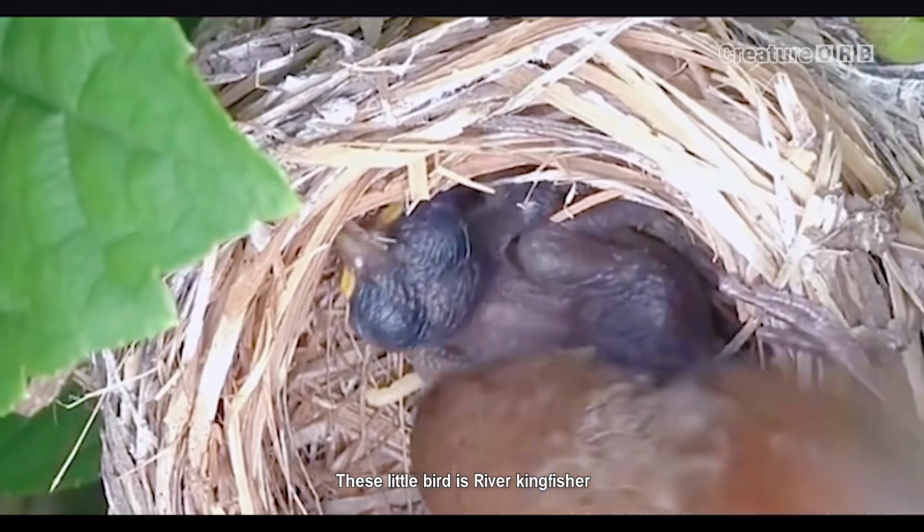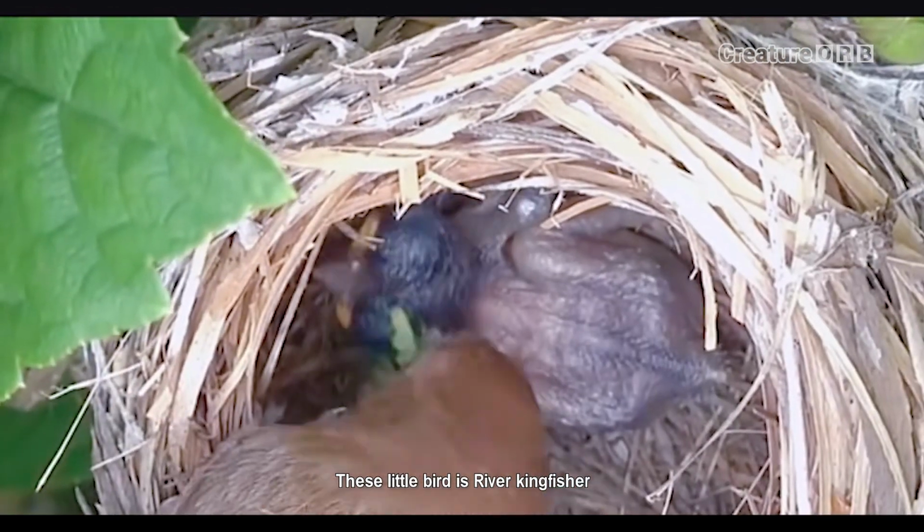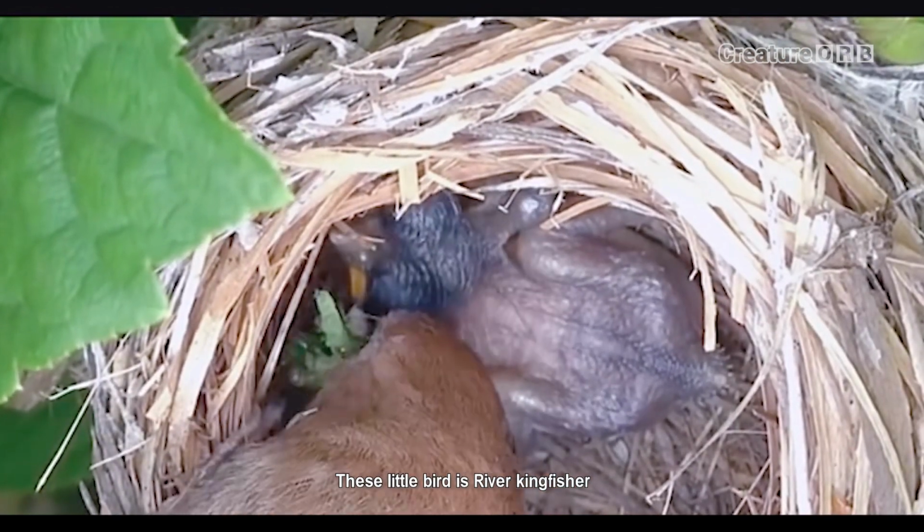The foster parents feed the rapidly growing cuckoo chick, unaware that it is not their own.